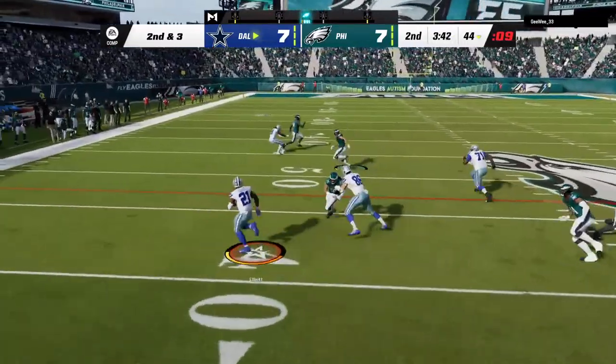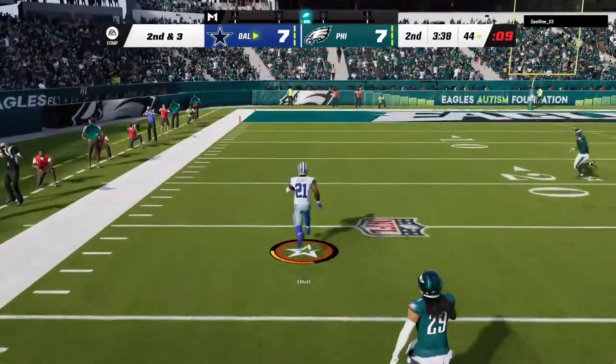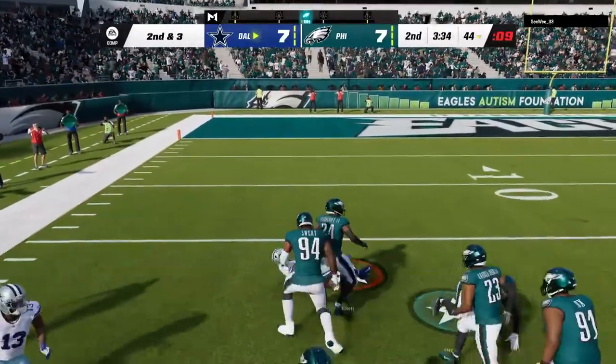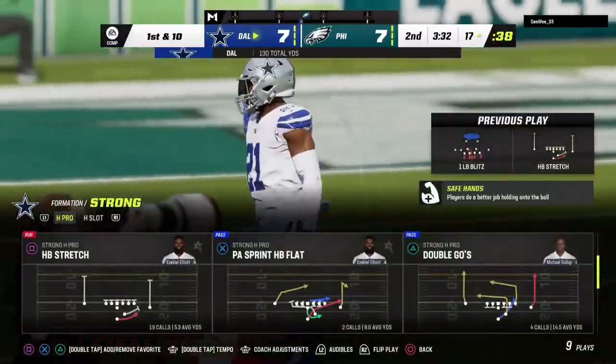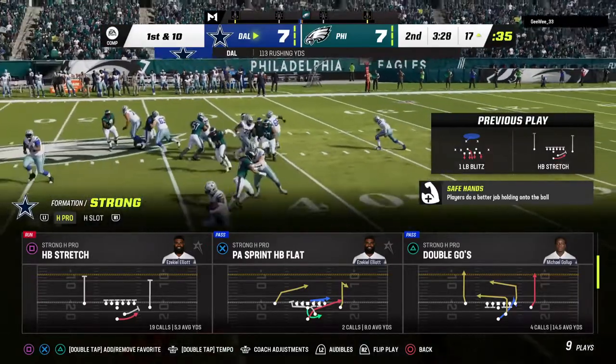On second down, Elliott. And he's got some space here. To the Eagles 17-yard line. 113 yards rushing for him as he has been tough to stop here in this first half.